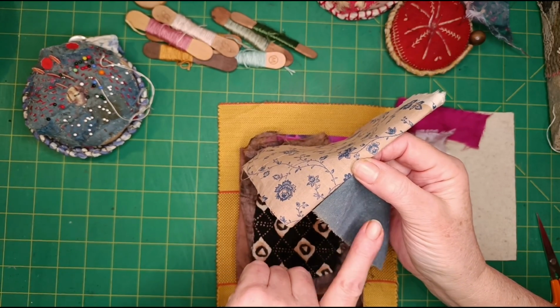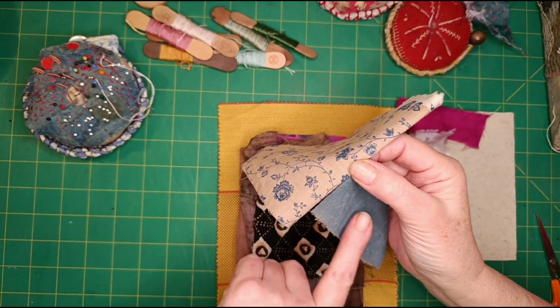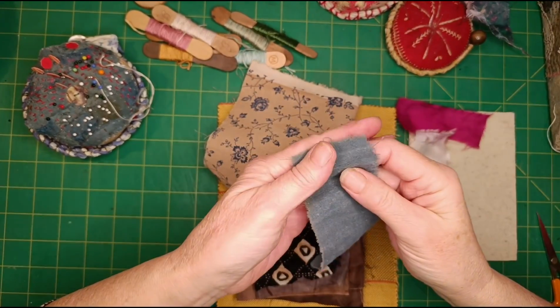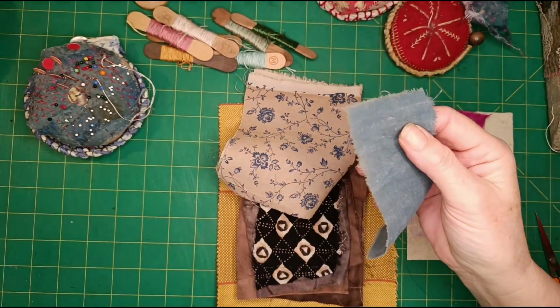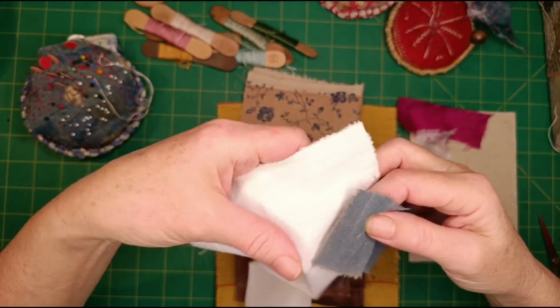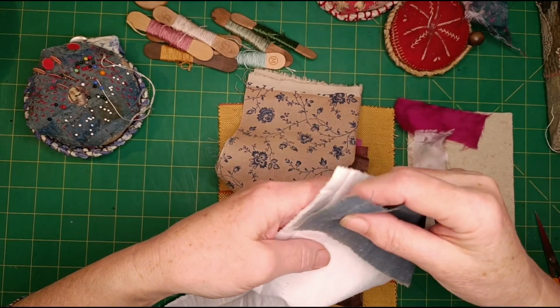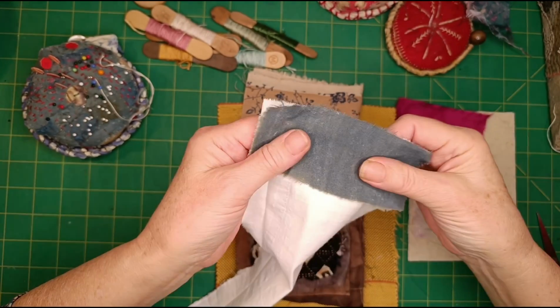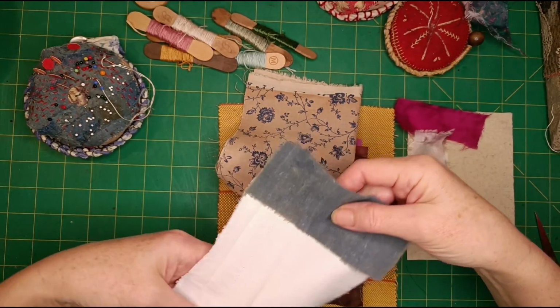If I really, really wanted to use that colour and I didn't have any other options, what you could do is back that with another piece of cotton, just some plain sheet. You know, that's a bit thick, but some thinner sheet than that. So that if you put those two together like that, and you could do the invisible base to hold them together if you wanted to.